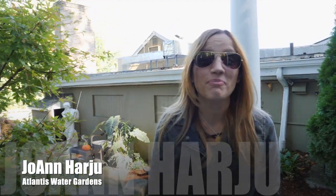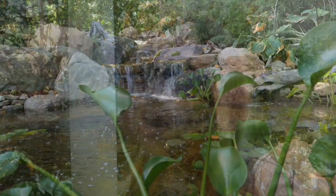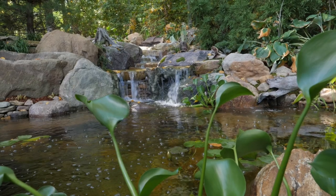Wanted to see in this spot. I love everything about it. I love the waterfall. It was missing that wow factor before, and this is beyond what I thought you guys were going to give me. I'm typically jealous of all the ponds I see. Now you guys are going to be jealous of mine.